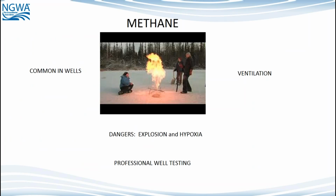So some things to remember about methane in wells. First of all, it's very common. It can lead to explosions, or it can also lead to hypoxia. Professional testing can determine its presence, and it can be reduced through ventilation.